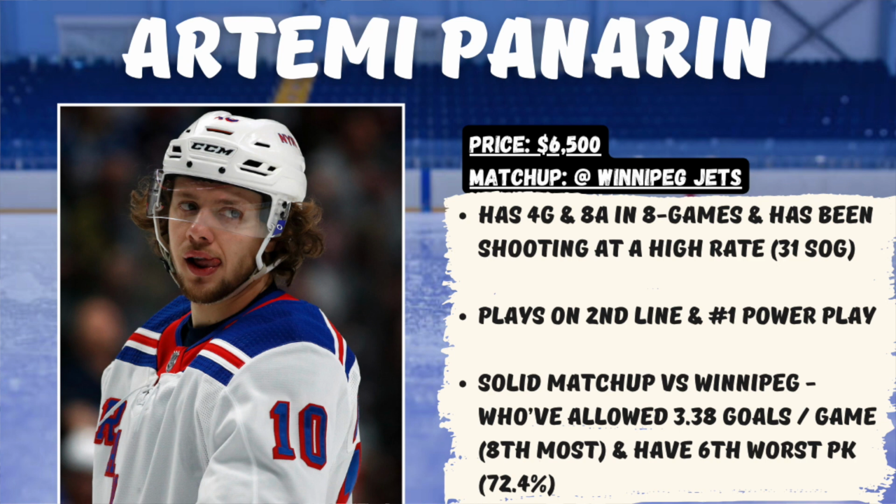He's priced at $6,500 here tonight in a matchup on the road against the Winnipeg Jets. He's racked up 4 goals, 8 assists, 12 points in 8 games so far this year, averaging 1.5 points per game, and he's been shooting the puck at a much higher rate than we're accustomed to seeing from him as well. He's got 31 shots on goal through those 8 games, averaging over 3 per game. Still playing on that second line, but plays up on that #1 power play.